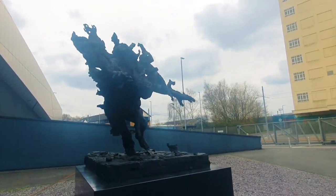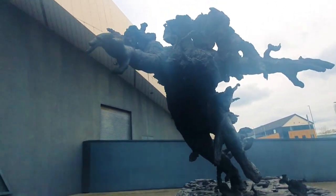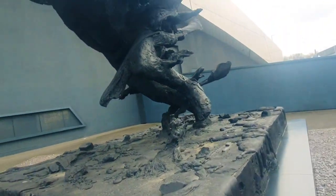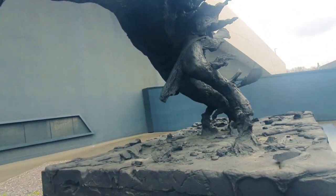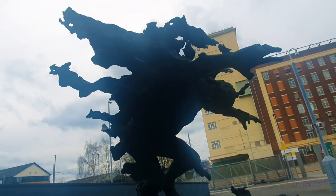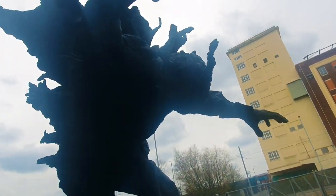It's like a monster. The hand is so big. It's made by... Like a monster. Has his head, this one.